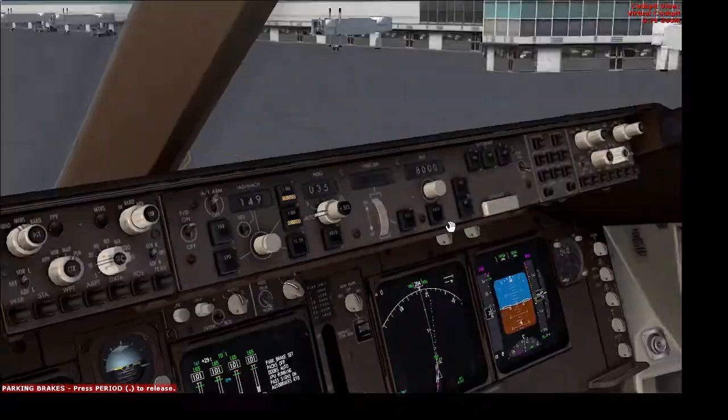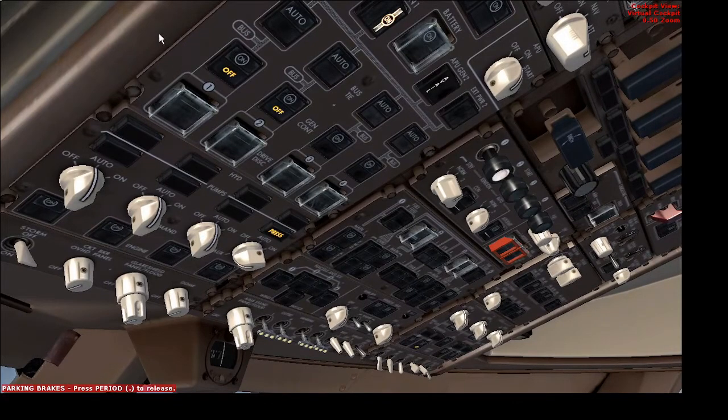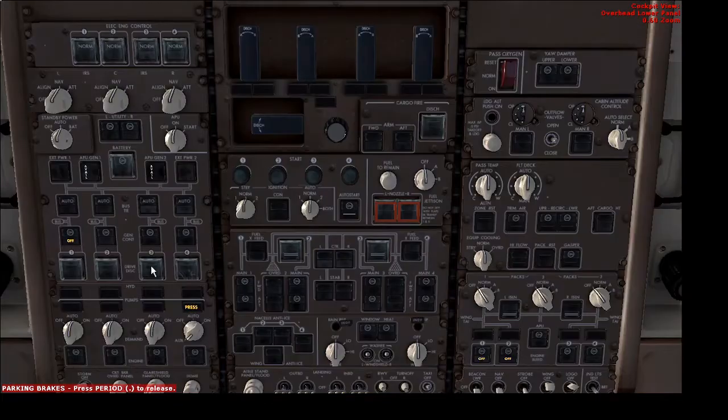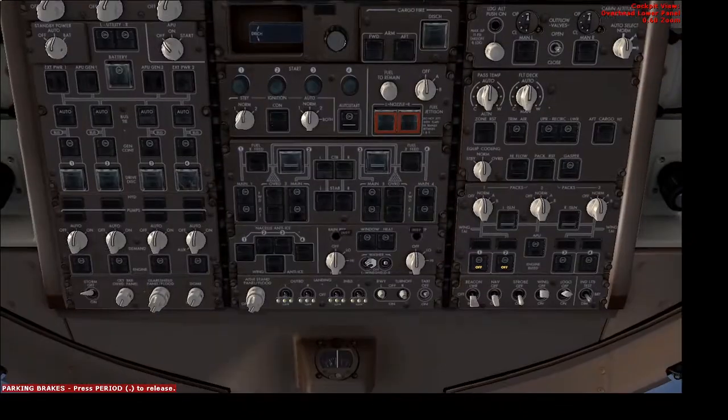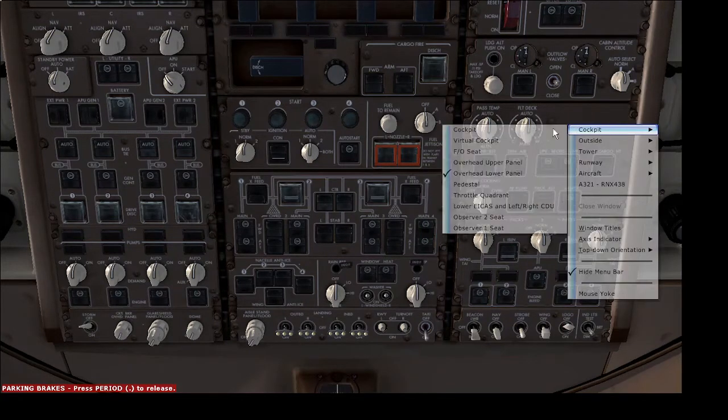There you go. Engines are nearly started and then we can... There you go. So, all our pressure pumps are okay, all our fuel pumps are on. We can turn off the APU now. Packs can go on. Along with our wing lights and beacon lights. Taxi light can go on. Window heat's on. Everything is looking okay.